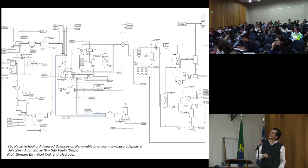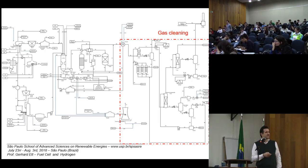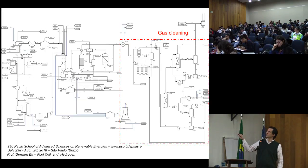As you could see, gasification, shift reaction, clean gas. Look here. 50% of the plant is the clean gas process. 50% of the capex is clean gas. This is the reason that clean gas is not good for the plant. It's very expensive. But if you use, for example, this gas with a high temperature fuel cell that can operate with some impurity, you reduce the cost of the gas cleaning. So the gas cleaning depends on where you use your hydrogen.